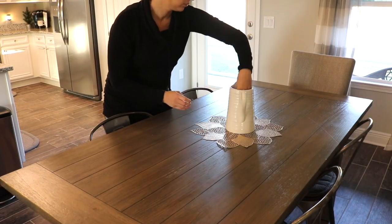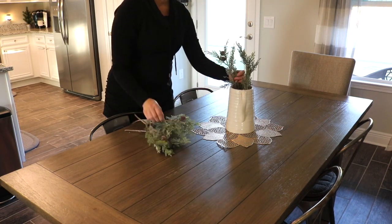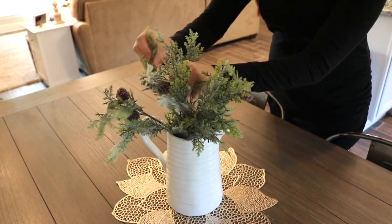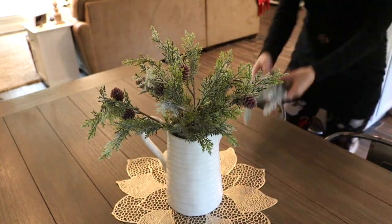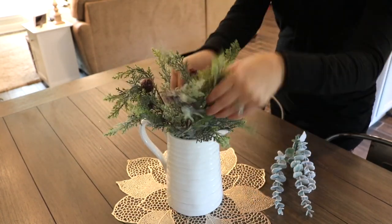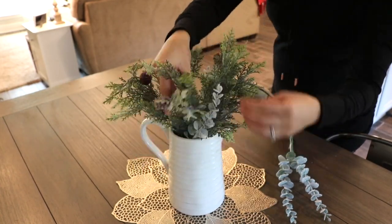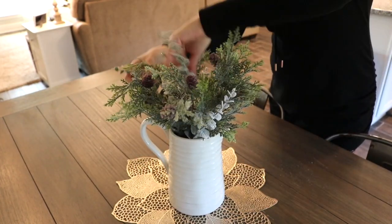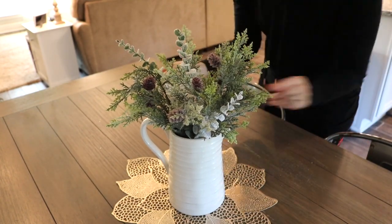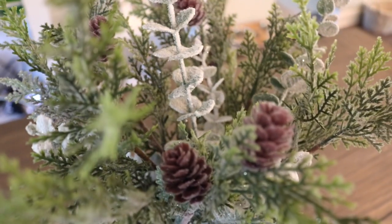So I decided to go very, very simple with my centerpiece this year. I just decided to put a small centerpiece in the middle of the table rather than putting a long runner out. And I just am using what I already had. So we already had this white pitcher, and I'm just filling it with some Christmas florals that I found at Hobby Lobby and Michael's. Some flocked eucalyptus I think just adds the perfect touch of Christmas. And it just looks very nice and simple and rustic.